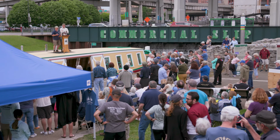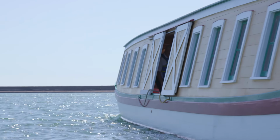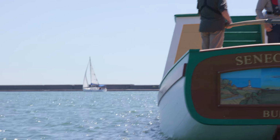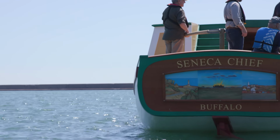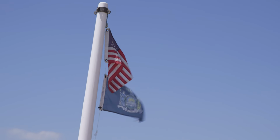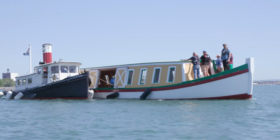And the name came up again, where should we even use this name? Well, we started realizing that the name was called Seneca Chief. You should not change history, right? But we've chosen to build this boat. Why did we do that? Because we understood that the Bicentennial is an important thing for the United States. But this is an opportunity to broaden the perspective and broaden the narrative of the Erie Canal.